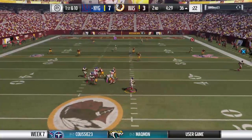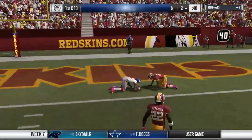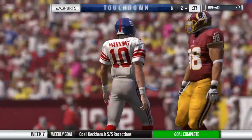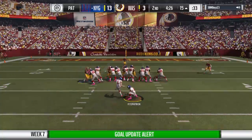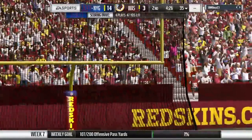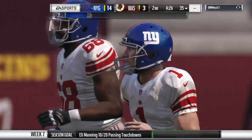Sometimes just one-handed grabs for him. It doesn't matter what it is. Just throw it up there. He'll go get it. This will be caught inside the 10. Touchdown, Giants. Odell Beckham with his 2nd touchdown of the game and 5th on the year. And the Giants add on to their lead. And it's going to make our score 15-3.